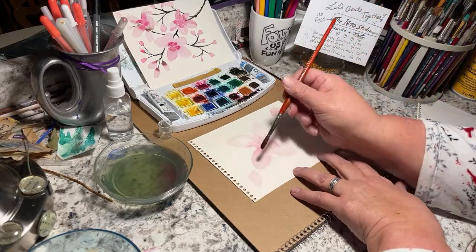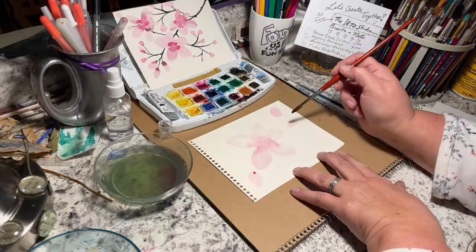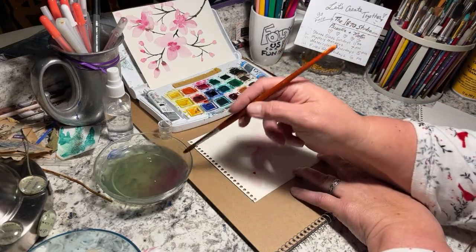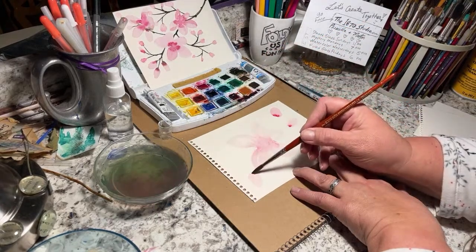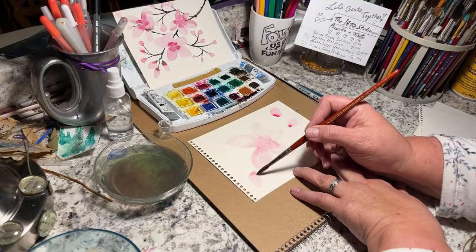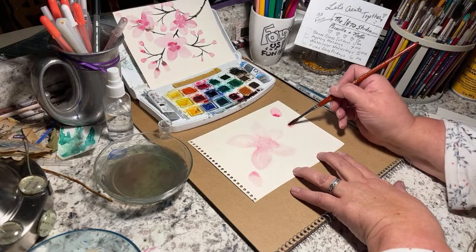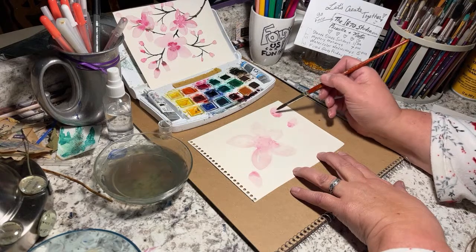Here, you might want to take a little bit of red right to the bottom. Just a bit right to the bottom. You have to do this before it dries. When it dries, you can just take a little bit of water and dab with it. But once it dries, it won't go anywhere. We're going to dab that up a little bit there. Dab that up a little bit here. And the same down here.